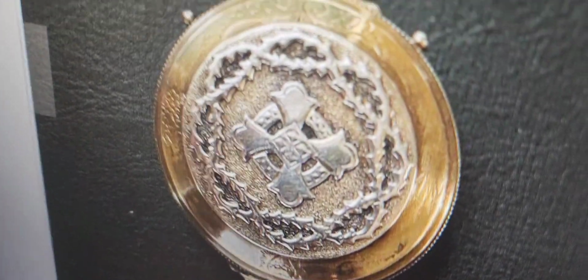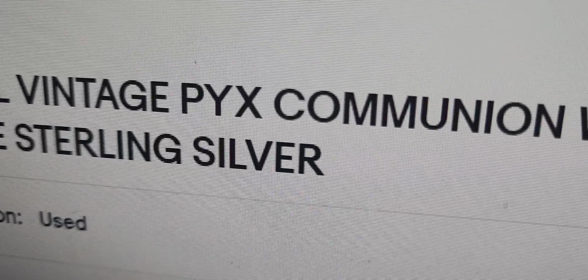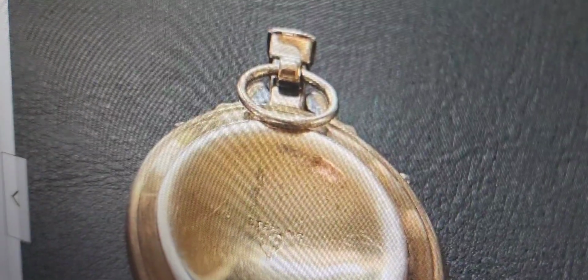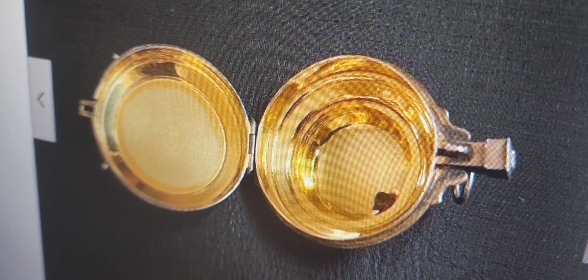And you can see the Austro-Hungarians really took from the Byzantine Empire when it came to design. I'm going to get this word wrong, but sometimes people call these pyxes. Pyx, communion wafer box case. Some of them made out of sterling silver. And they would dangle from a pendant, as you can see here. Maybe that's what we have. And a priest would travel with this.